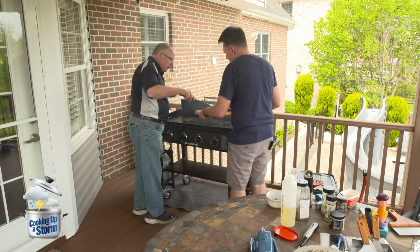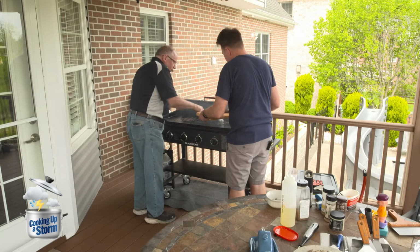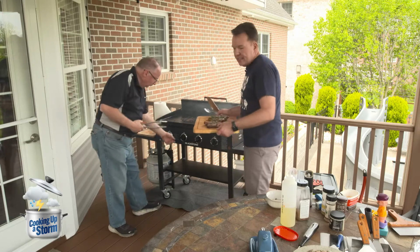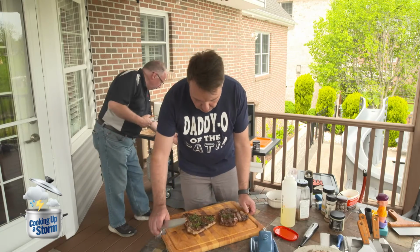If we're putting butter on top of one, you've got to put a little butter on top of the other one. Okay. I think that's everything we can put on. And I guess if you really wanted to, you could baste it in the butter too. That would give it a little more flavor.